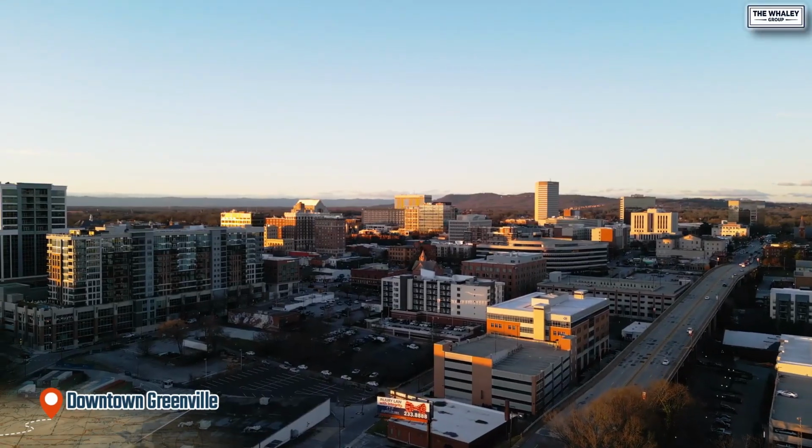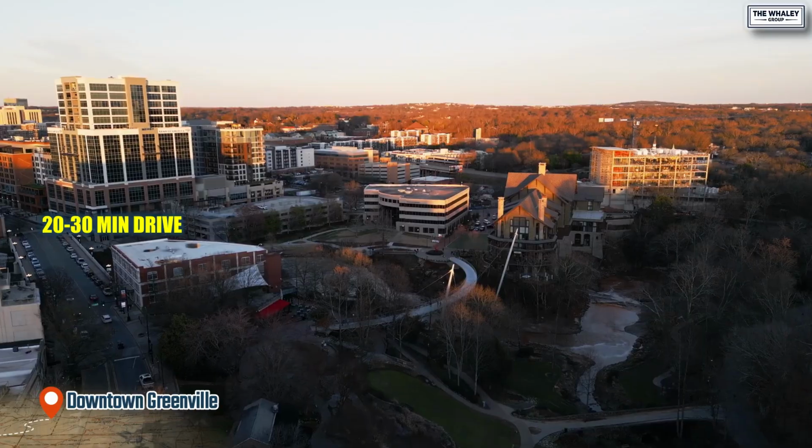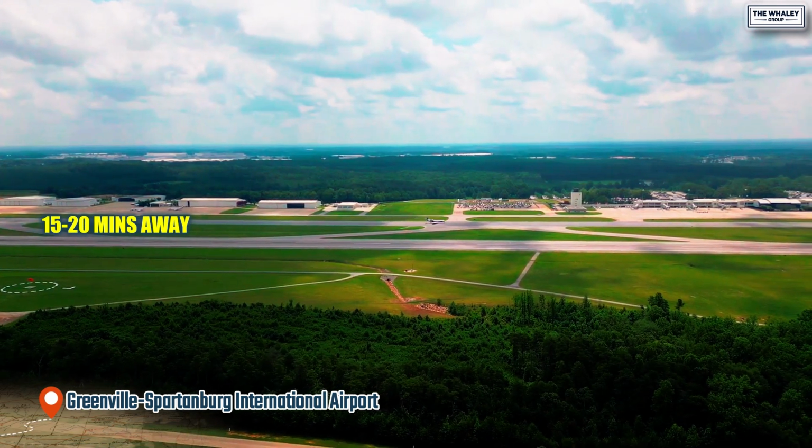The first thing we want to start with is how close in proximity you are to things. What makes Simpsonville really special is, depending on where you're at, you're a 20 to 30 minute drive from downtown Greenville. So to have a more budget-friendly option for housing compared to living in the downtown area, that's a huge plus. Some other things that make Simpsonville special from a driving perspective is you're about 15 to 20 minutes away from the airport. For someone who travels a lot for work or travels a lot for fun, this is a great location for you.